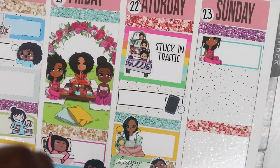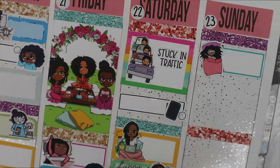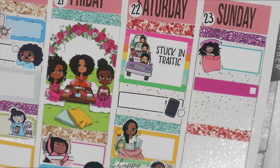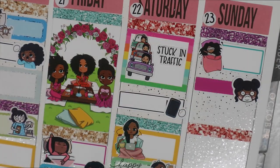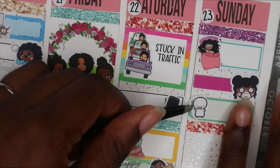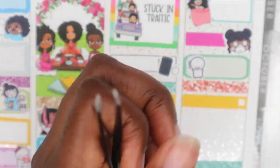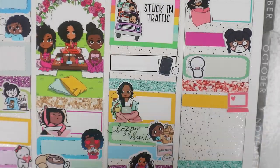Then on Sunday I used another one of those quarter boxes that had the girl already on it, and then I covered the girl with a simply a mess girl in bed to note that I had another lay-in. Then I used an appointment label and a Fox and Cactus girl with a funny face to note that I had a strange dream.